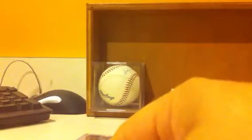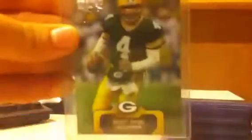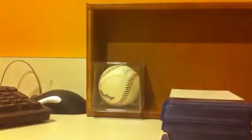Rashard Mendenhall, numbered to 250. LeGarrette Blount, numbered to 250. Two Matt Fortes to 250 each, and probably the nicest find, not just for triple threads, but probably in the box because of the name and the low numbering. Numbered to 99 of Brett Favre. So that's really nice. And now we're going to the Patriots.